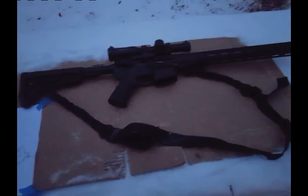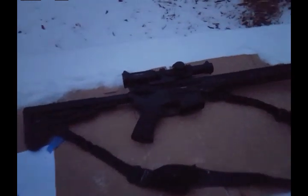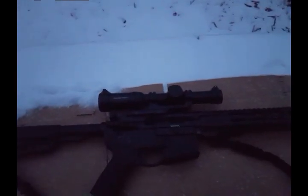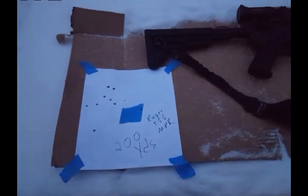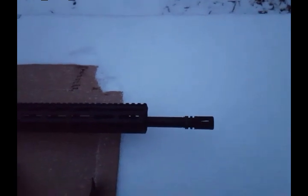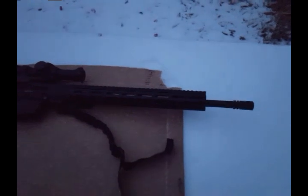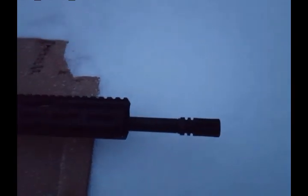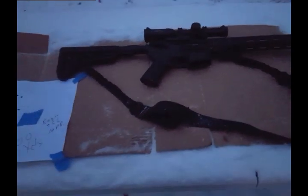So the rifle, I bought it for $620. I think it's up to about $640 now. The scope with the mount was $400. So basically, I've got about $1,000 in a rifle there. I'm very happy with it. The only thing I did is I took off the muzzle brake that comes with the rifle, because I found it annoyingly loud. It was so loud that it was just a distraction to me. So I just put on a standard birdcage. Works pretty good. The gun is not very loud.